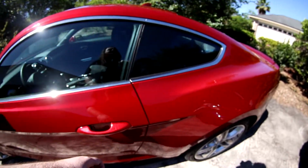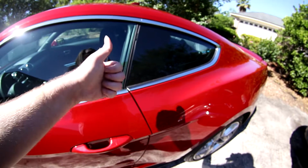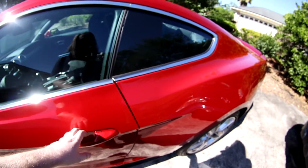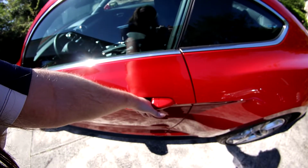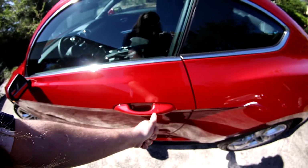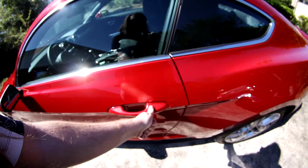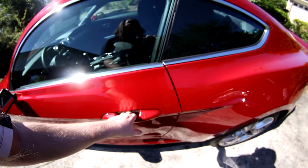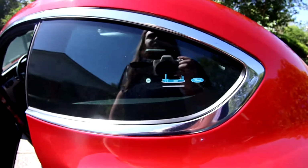Get in the car. Okay, so put your hand through to unlock. Press the front to lock it. Unlock. Lock. Unlock. Lock. I'm too fast for it sometimes. Open up the car door. This is made in Michigan.